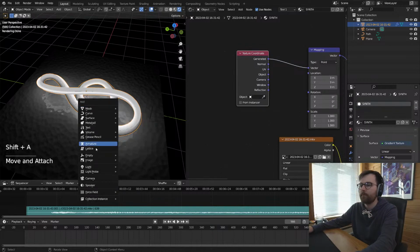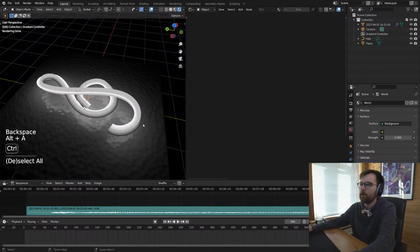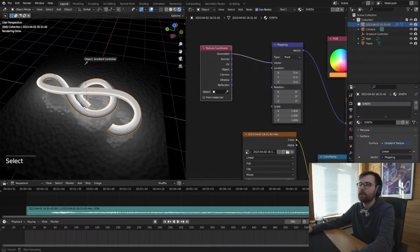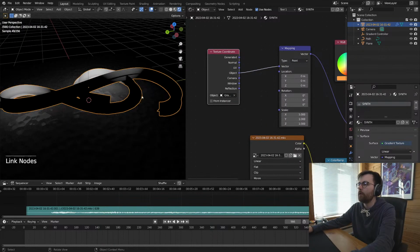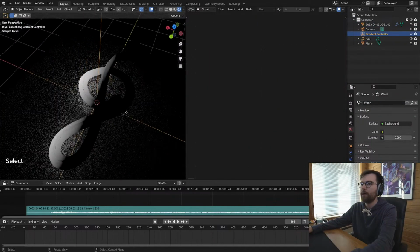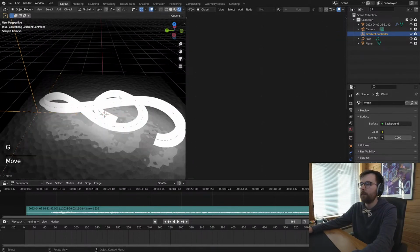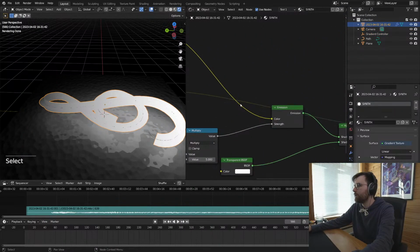Yeah, I have another idea. Let's call this gradient controller. And let's set this to be the gradient controller object. Oh, hang on. Nope. Okay, so we have the gradient controller, and now we can move this around. So we can rotate this like this, move it over here, and scale it up.